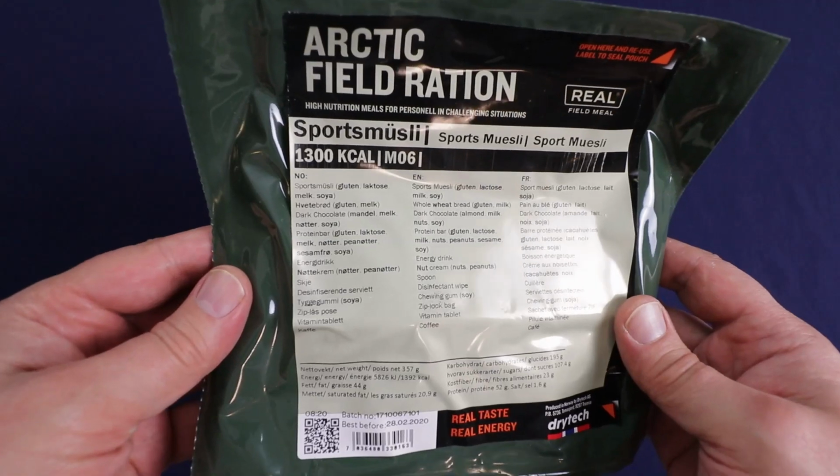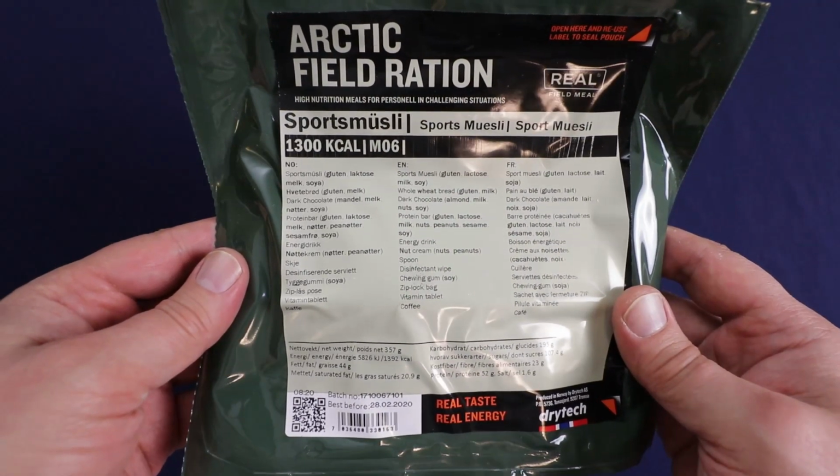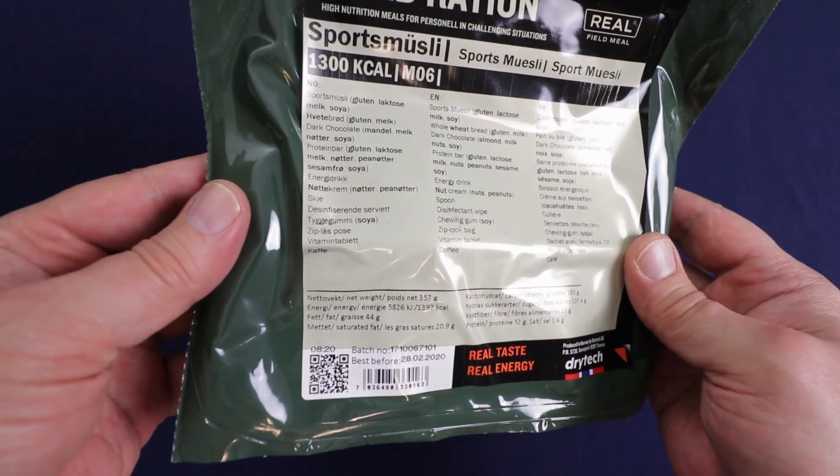This is the Sports Muesli. I think I've only done one other of the breakfast rations. I believe it was muesli with berries. It's pretty darn good. But a little bit about this ration, some of the nutritional info.